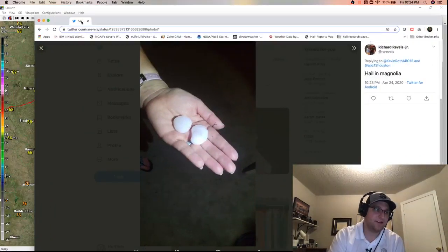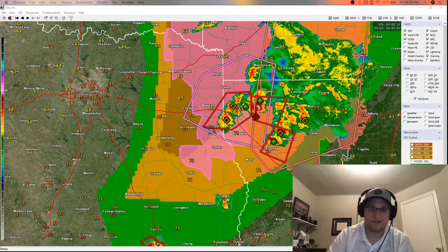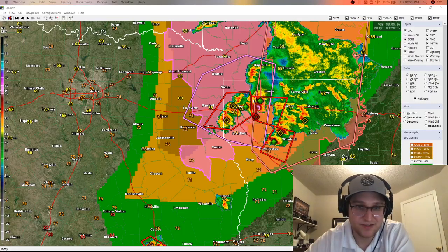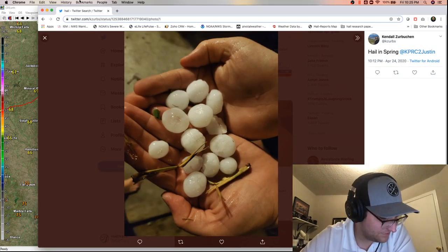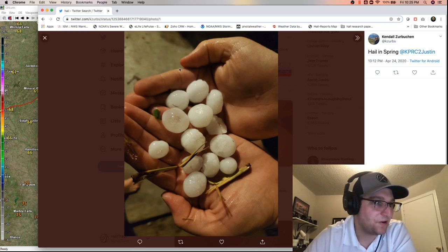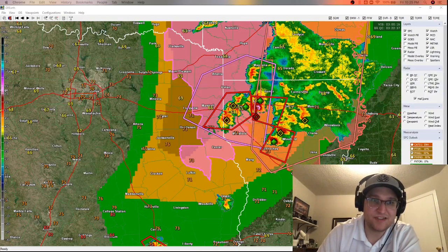Here's a picture of some of the hail from Magnolia. Starting to see some pictures come trickling in here. It's a bit of a delay on Twitter. I see the videos are fine, but I like kind of getting that bigger hail pictures. People seem to not want to. Okay, this was in Spring, Texas, so again, over by I-45. You have that hail that looks primarily like it's flirting with quarter size, is what I'd say. So that's what I'm expecting by Spring. So it's by I-45 when the storm definitely had weakened some.